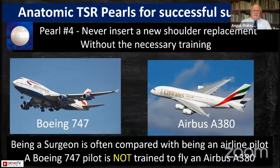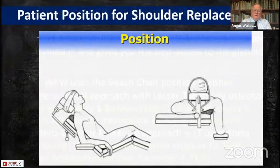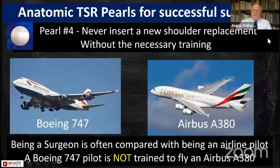Peril number 4. Never insert a new shoulder replacement without the necessary training. It is very important to recognize that if you're trained as a pilot on a 747, you cannot and you are not allowed to fly an Airbus A380. It's a different airplane. It requires different skills. So it is important for you as a surgeon to acquire the skills necessary to put in a shoulder replacement. And you should not be putting in shoulder replacements without adequate training.